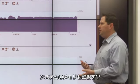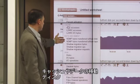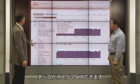What other types of things? Can you look at the memory of the system? Absolutely. We can look at the cache, we can look at data movement, we can look at disks, you can look at your network interface, you can look at your protocols. Each and every one of those things is customizable.